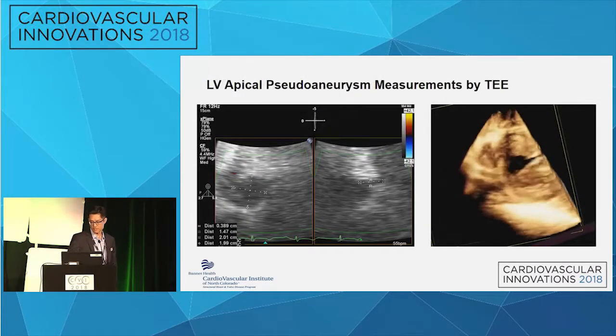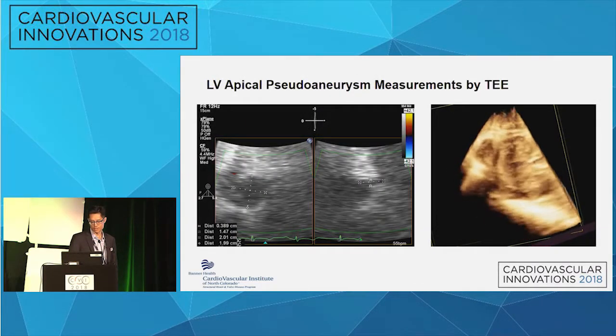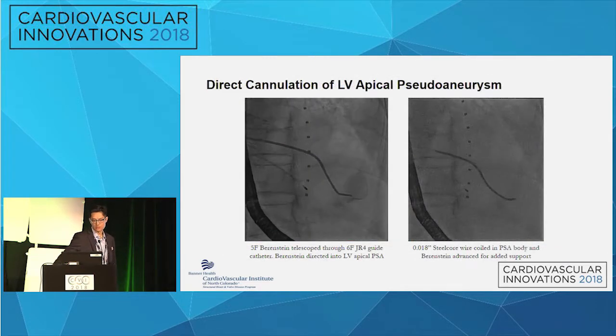So our approach to this, these are just some echo measurements of it as well, kind of confirmed the diameter of the neck of about 2 to 3 millimeters in a fairly sizable pseudoaneurysm sac. So our approach was to directly cannulate the LV apical pseudoaneurysm, and we essentially did a mother, daughter, whatever you want to call it, telescoping technique, where we knew we needed a slightly larger bore delivery system to deliver the Amplatzer duct occluder. Couldn't do it through a diagnostic catheter, so we took a 120 centimeter Berenstein catheter and telescoped it through just a standard 6 French JR4 coronary guide in the hopes that the JR4 would give us a kind of safe curve once we were in the pseudoaneurysm to not rupture the outside of the sac.